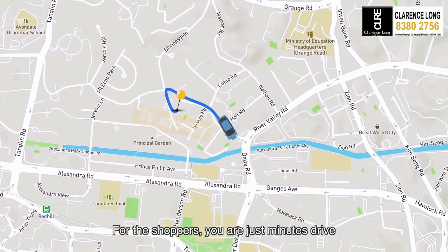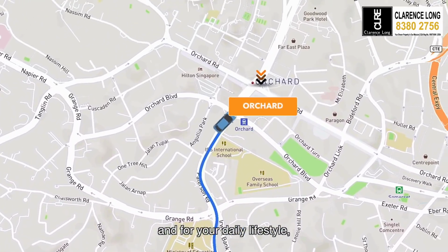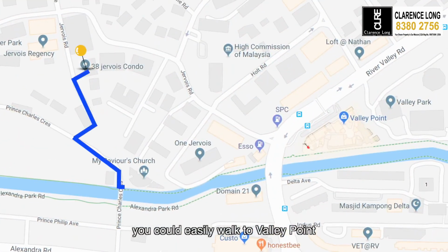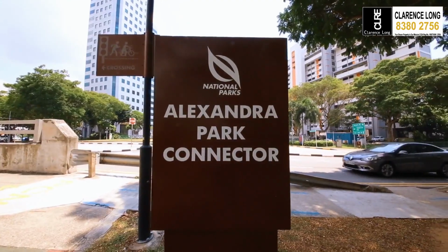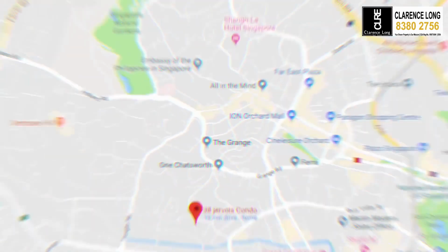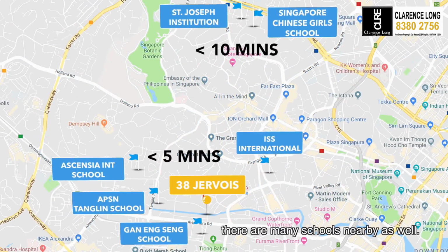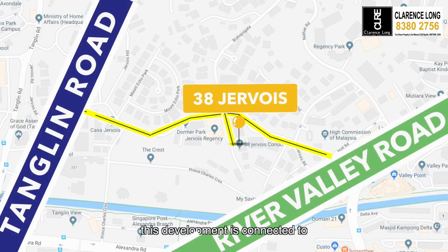For the shoppers, you are just minutes' drive to Orchard Shopping Belt, and for your daily lifestyle, you could easily walk to Valley Point to buy your groceries. As for the students, there are many schools nearby as well. And to ease your transportation, this development is easily connected to Tanglin as well as River Valley Road.